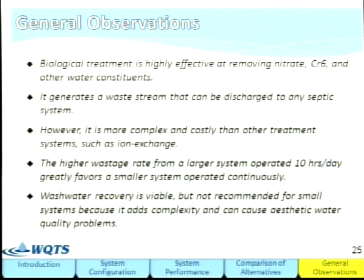And again, I would say that wash water recovery is viable and it's great and it can reduce the wastage rate to less than 1% of the water produced. But it takes expertise and it takes careful operation and it takes someone on site to be keeping an eye on things, and I don't think it is a viable option for small solid water systems.